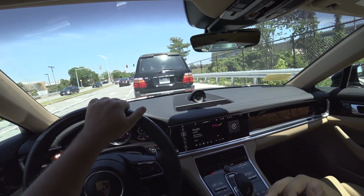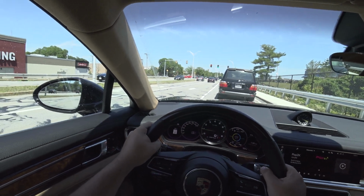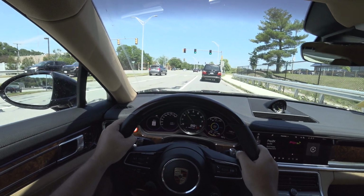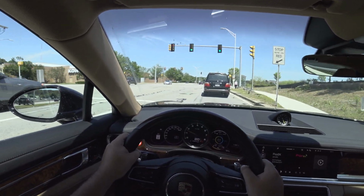There's so much leg room in here too. I mean, this is a proper car, guys.